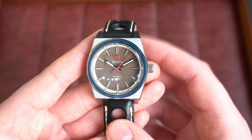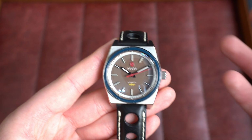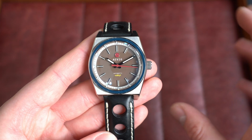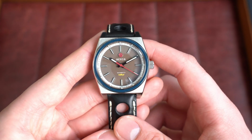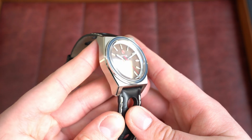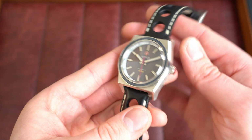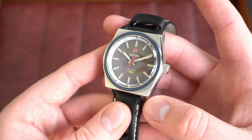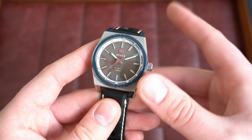Inside here is an automatic Miyota caliber 9015, so the 9000 series rather than the 8000 series, which is good because it's slightly upgraded and you don't get that so noticeable rotor wobble, as it's often referred to. This one is from August 2019. It does come with its box and papers and is pretty much brand new. I mean, you can see as I'm turning it around, it's been worn maybe once or twice. It's still got the sticker on the front, which obviously I've taken off to show you guys because it bubbles up.